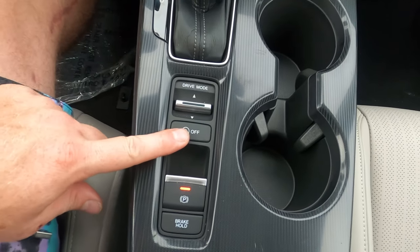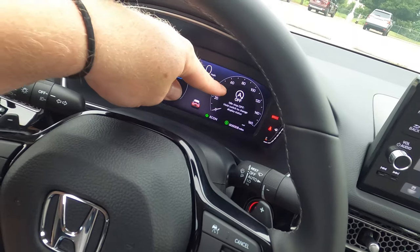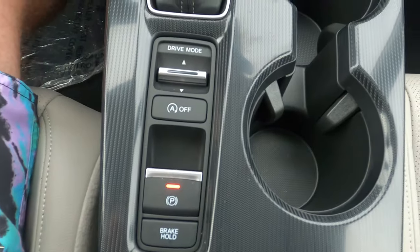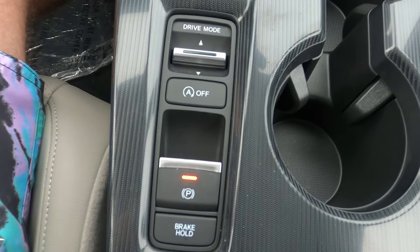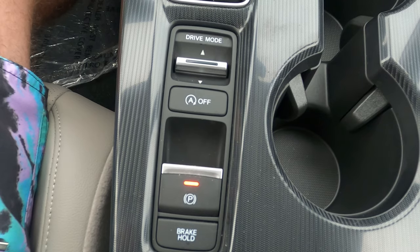Now, past that, you do have the idle stop start, which is right here. If I have this feature engaged, it'll let me know when I turn it on or off up here. And what that does is, when I come up to a stoplight, it's designed to turn the engine off, but leave the rest of the electronics and the AC on while I'm in the car to help improve gas mileage.